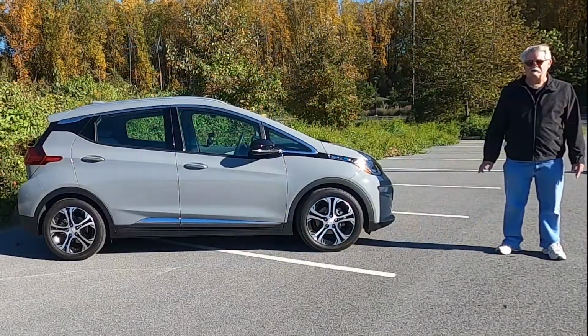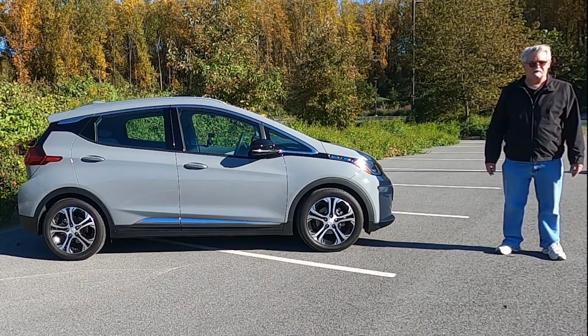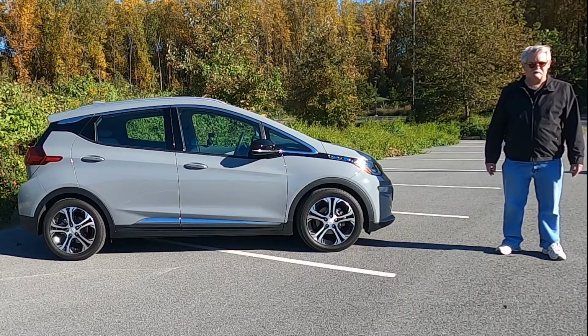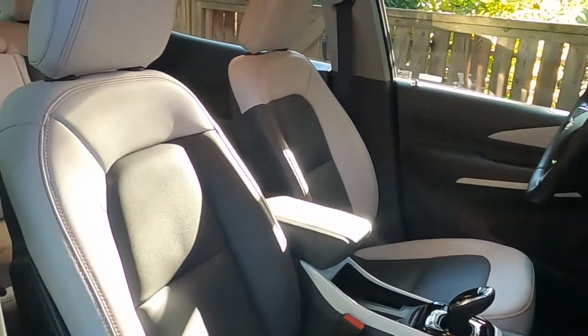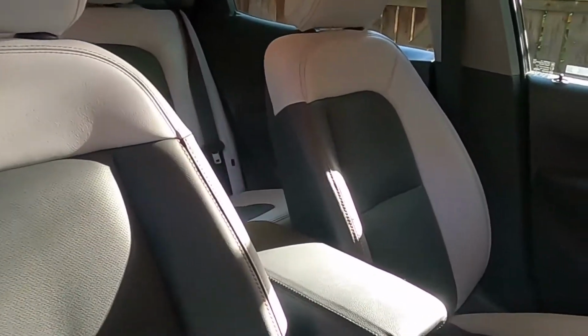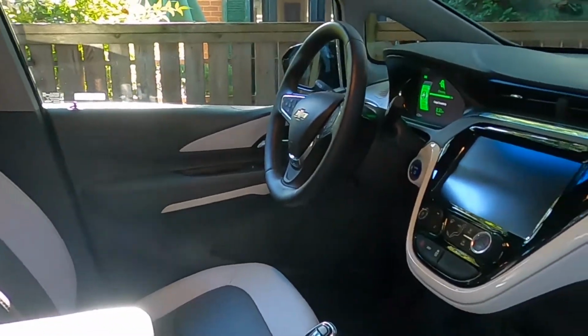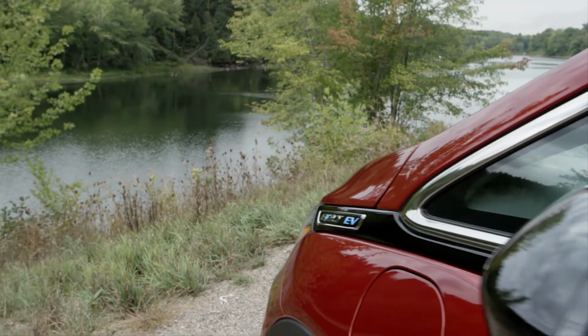While the Bolt has more of a jelly bean styling, on the inside that benefits us because it gives us more cargo space and more passenger space. Opening any one of the four large passenger doors, the first thing you will notice is the low flat floor. This makes the Bolt easy to get in and out of, especially for those with mobility issues. The higher seat height helps to make this a very accessible vehicle for everyone.